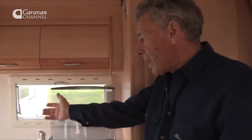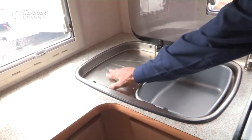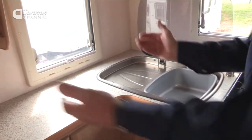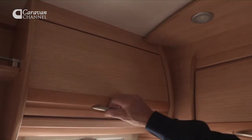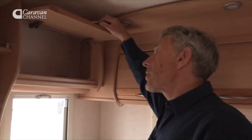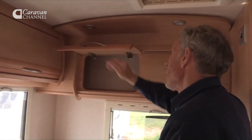And the sink's over here. Nice big recessed sink, so the water doesn't spill out all over the surface. And incidentally, there is a good surface for food preparation. So what about storage in the kitchen? Well, up high we've got plenty of space here, obviously for light things like the cereals. Another storage point next to it, adjacent to it, that's fine.